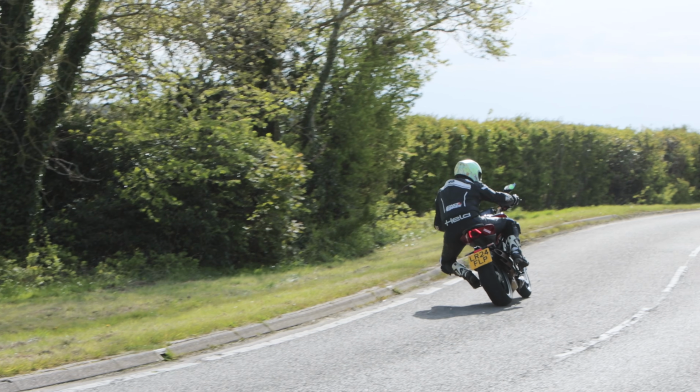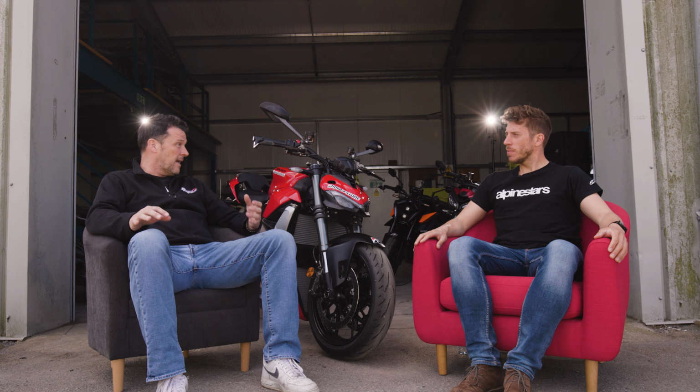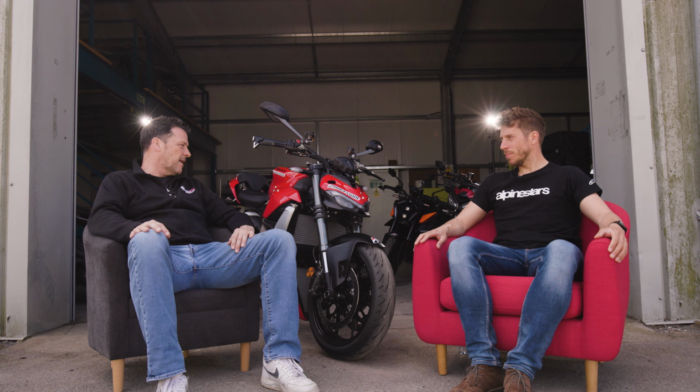So this is the most powerful bike on the test at 153 horsepower, and it also belongs to Chris Walker from Chris Walker Motorcycles in Grantham. We really wanted the Streetfighter V2 on this test, and we couldn't get hold of one from Ducati, but Chris stepped in, didn't he, and lent us his demonstrator. So massive thank you to him for making that possible.